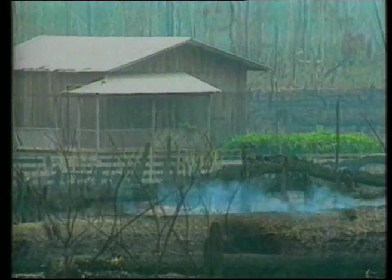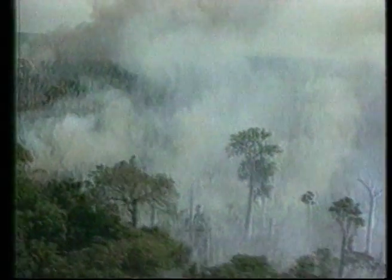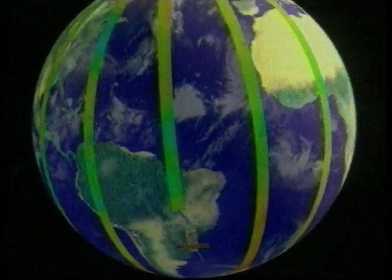Climate change, pollution, and other environmental threats like the recent fires in Southeast Asia are best monitored from space. Envisat is the latest ESA satellite for monitoring and measuring changes in the Earth's oceans, land surface, ice caps, and atmosphere.